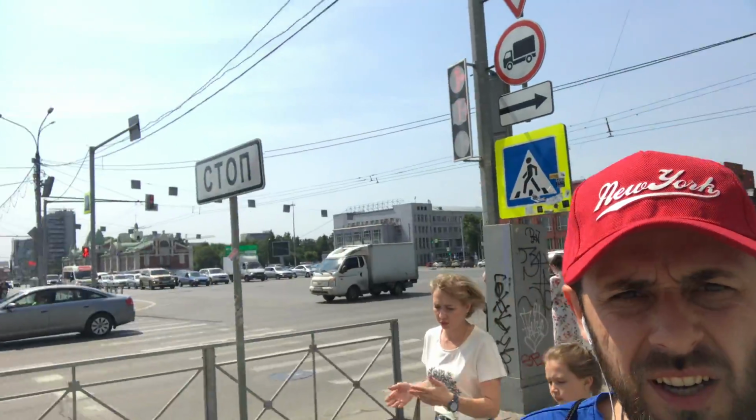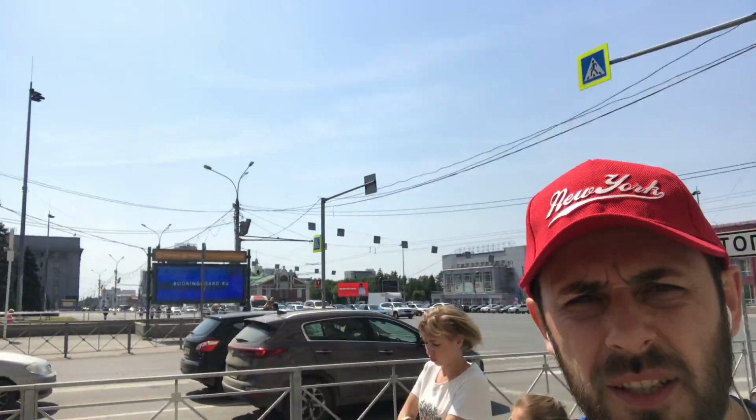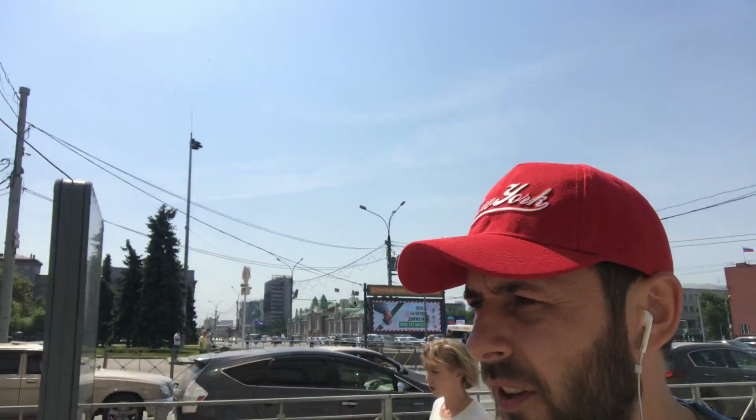Also, it's actually right in the city center of Novosibirsk City. So that's called Lenin Square. That's why it's a little bit noisy outside.